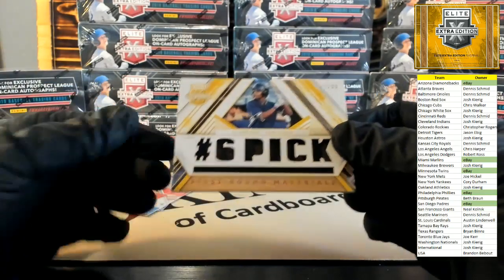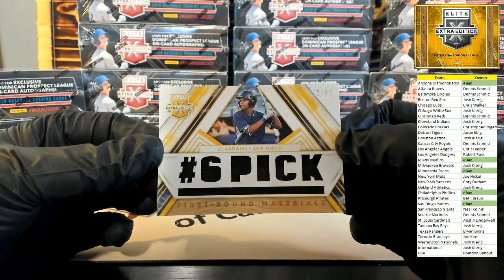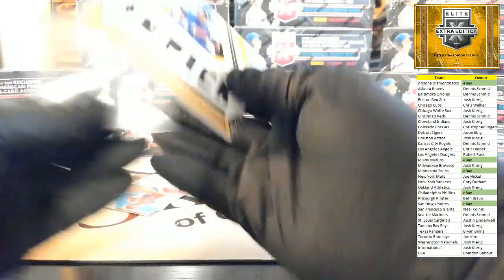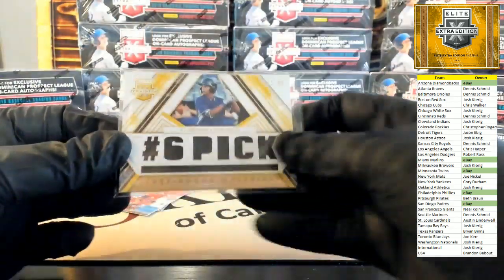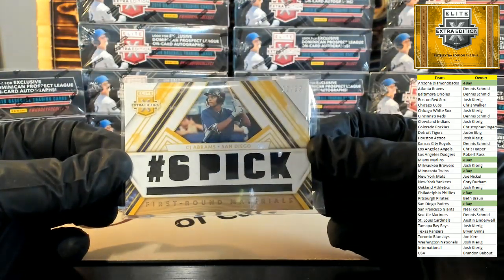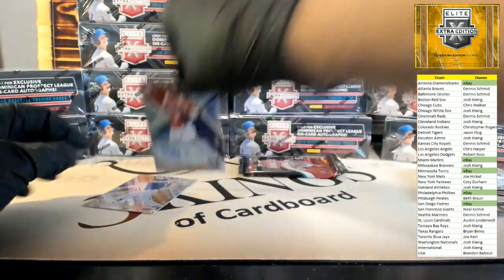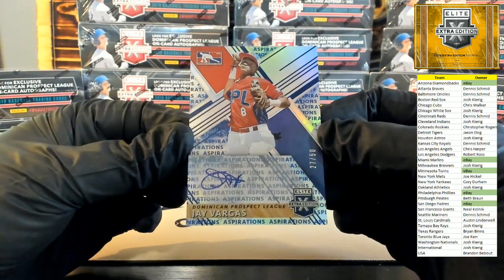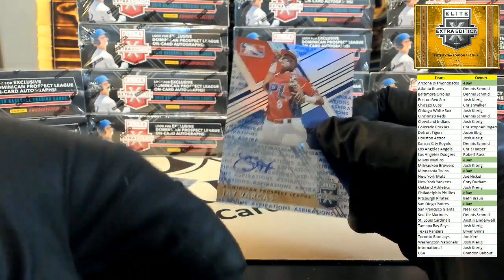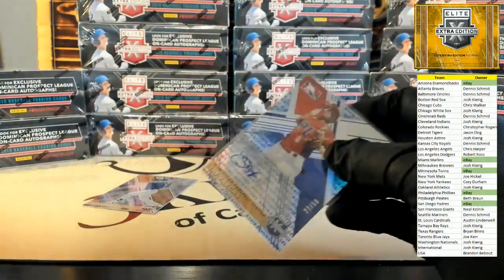Next relic. Number 6 pick, CJ Abrams to the Padres, number 99. It's going to one of our friends on eBay tonight. Abrams to the Padres. Next auto, international spot, number 50, Jay Vargas. I like the look of those uniforms and those cards pop. I just don't know any of these players yet.